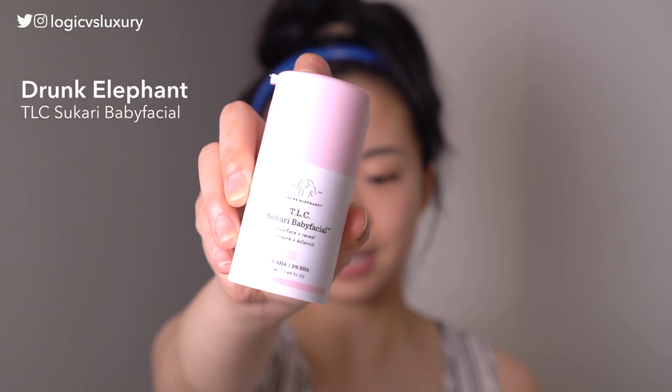On some nights, however, like once or twice a week, I might change it up a bit and do some masks instead of the usual routine. So one mask that I love is this acid mask, the Drunk Elephant TLC Sukari Baby Facial. It's an expensive product, but it takes a long time to use up, and I do really enjoy it. Just once a week maximum, I will use this and pretty much nothing else except maybe a moisturizer after this.